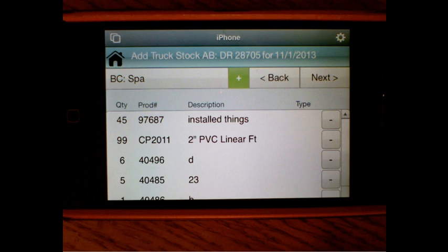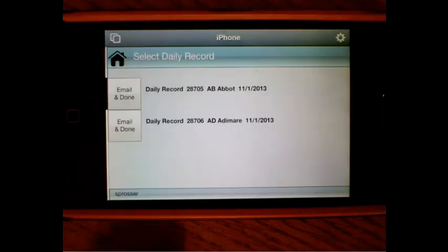After this step, the lead can go back and allocate time and materials to any other billing codes he selected earlier. Now that the paperwork is done, an email button sends the report to the office and also checks the lead out from the job.